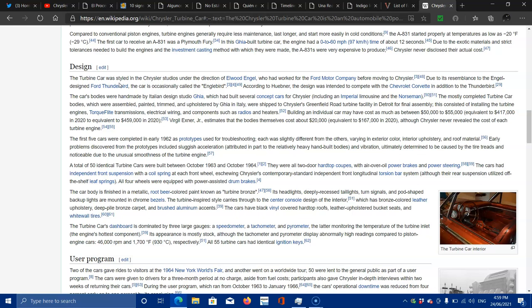The car's body is finished in metallic root beer colored paint, known as turbine bronze. Its headlights deeply resemble taillights. Turn signals and pod-shaped backup lights are mounted in chrome bezels. The turbine-inspired style carries through the center console design in the interior, which has bronze-colored leather upholstery, deep-piled bronze carpet, and brushed aluminium accents. The cars have black vinyl hardtop covers on the roof, leather upholstered bucket seats, and whitewall tires.